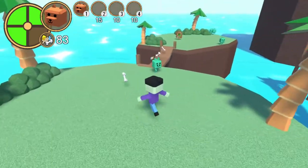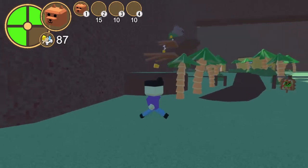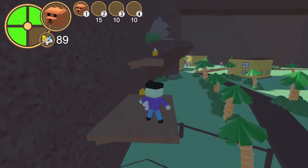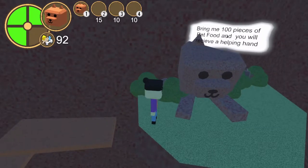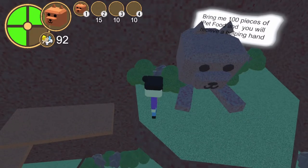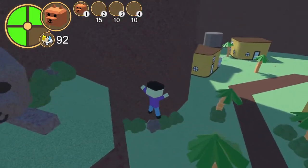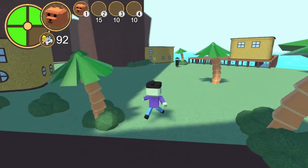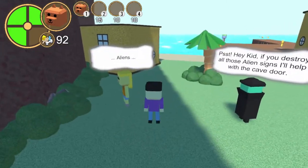What am I doing? I'm just going around eating all the food. Well, that looks kind of important up there. Let's just take a little look then. Hi. Oh, 100 pieces of pet food, and you will receive a helping hand. I'm close to that. Is that how I get a new pet? Okay, let's talk to these people, I guess.